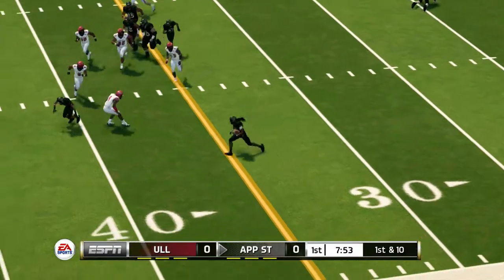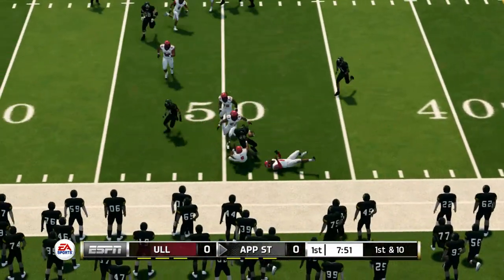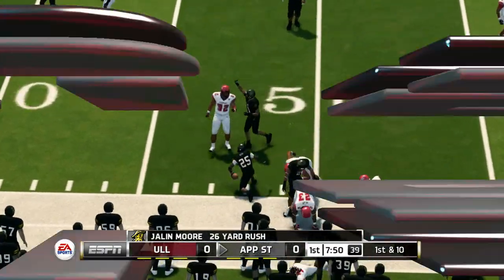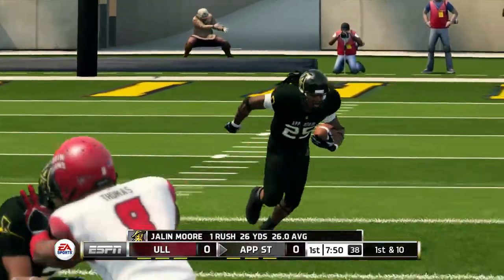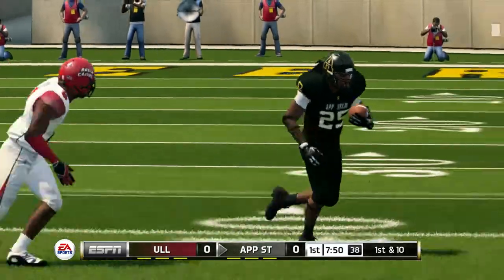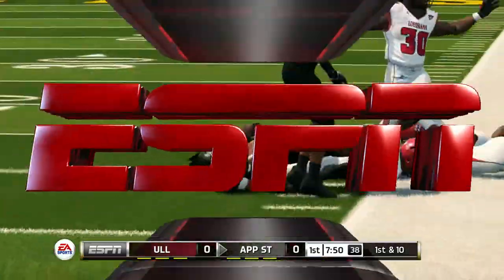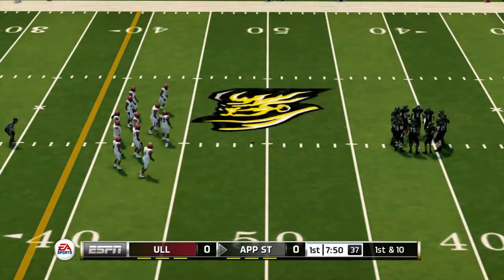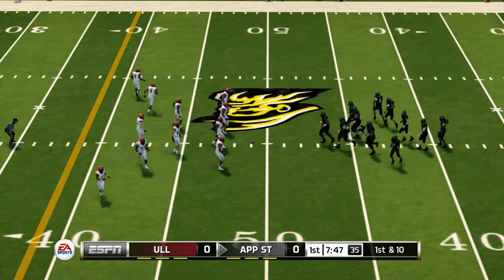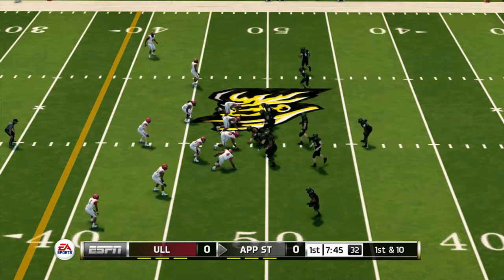There he goes. He's to the 40. He's taken down at about the 49. This is a team that knows when and how to attack on the ground. They have a very good sense for what plays will work when. First down, 10 yards to go. Ball on the 49-yard line.